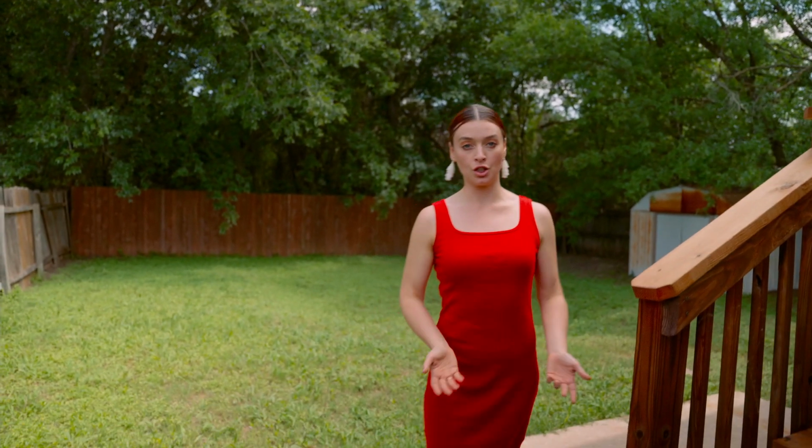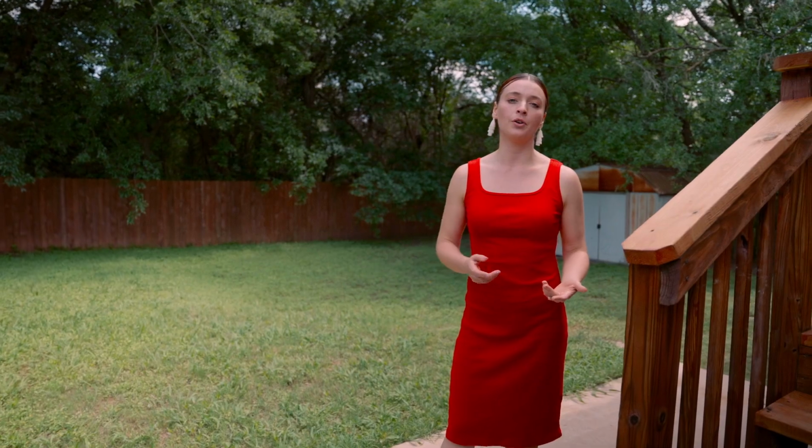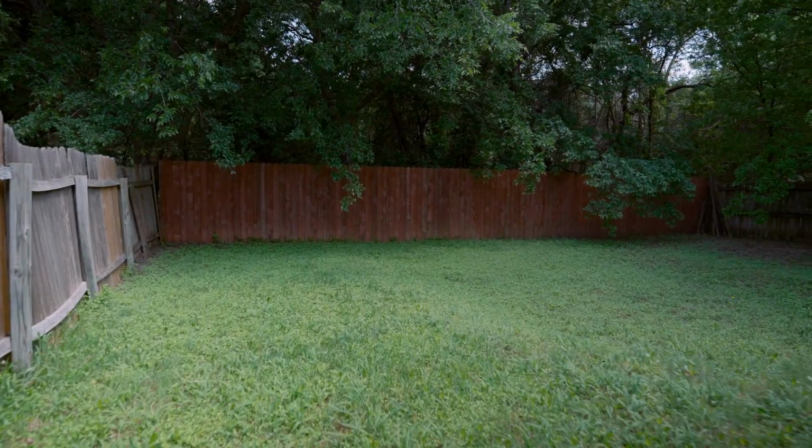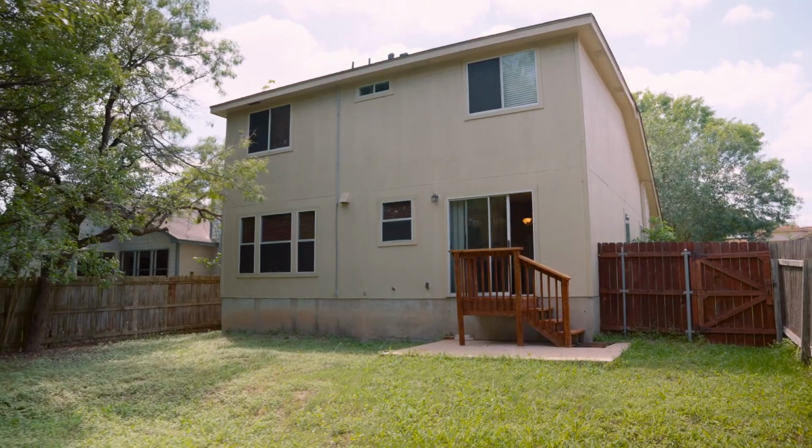So this home sits on actually a pretty spacious yard, considering that it's just over 1,400 square feet. That's actually really common for the Copperfield neighborhood. I've helped a couple families purchase homes in Copperfield. I had one client who bought a home that sat on like 1/3 of an acre, which is actually massive if you think about it.